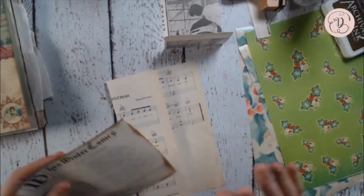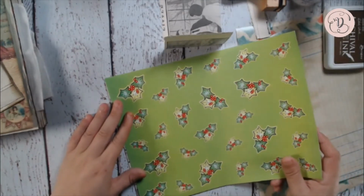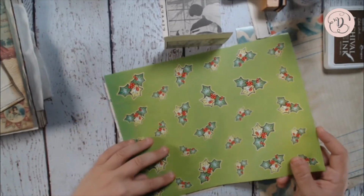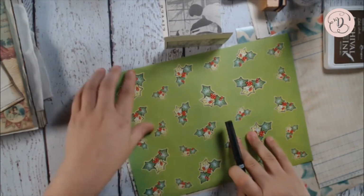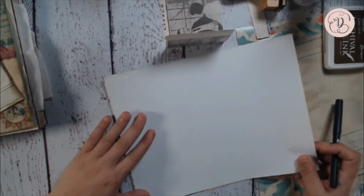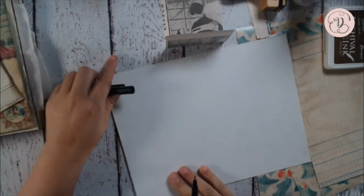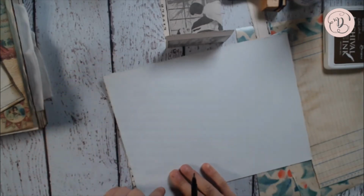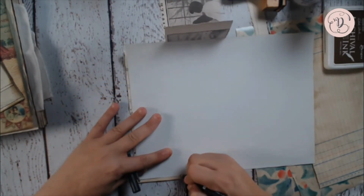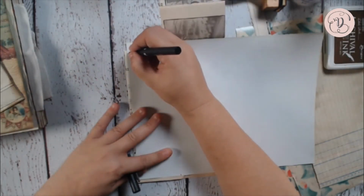Okay, so I'm going to take a small piece of this. I'm going to measure up and see about how wide I need it to be. Oops. And I'm just doing this by, I want to keep a little bit of the sheet music on there. So I'm going to go ahead and mark that and then mark that.